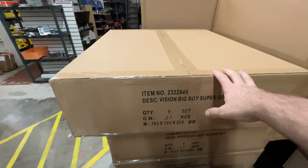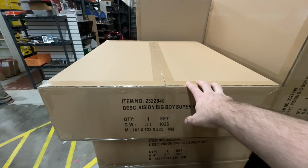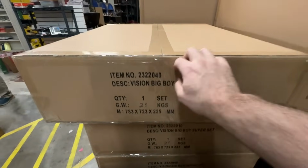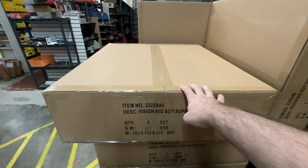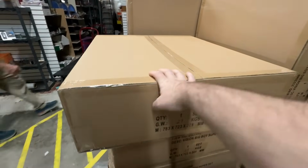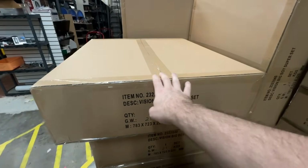This is a gigantic box, and it weighs, what, 46 pounds? Yep. 46 and change. That is a gigantic box. I guess 21 kilos. And the size is, what's the size? 32 by 29 by 9. That is a big box. 46 pounds of Big Boy set there. It's the biggest ever, I think.